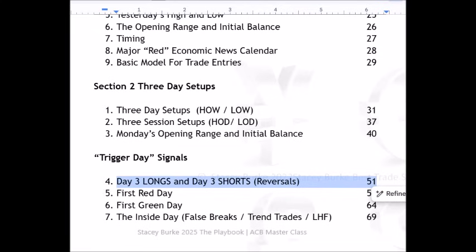Now, you can keep your watch list really simple. I'm just looking at major pairs. We're not looking at any indexes. We're not looking at metals. We're not looking at energies. All we're looking at is the simple, basic, major currency pairs. They show up with these patterns again and again and again.